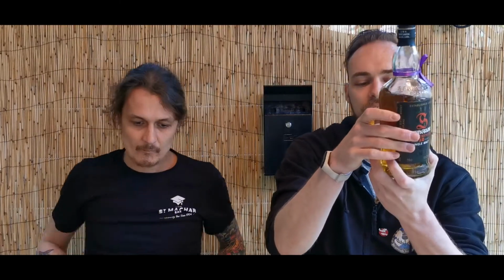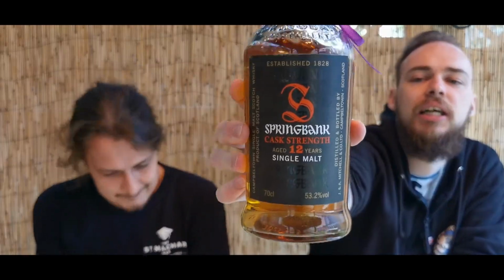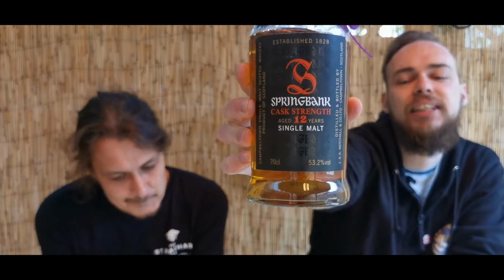Right, so we're going to go for this first. And this is one I've tried already because you very kindly bought me one. I did. And this is the Springbank 12-year-old Cask Strength. I quite like the Springbanks we've had in before, and this is another one we picked up at auction, and it was really, really nice. You bought me one of these, I didn't know what it was to start with, but it didn't taste like it was Cask Strength.